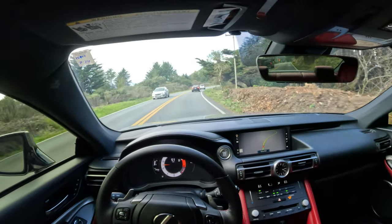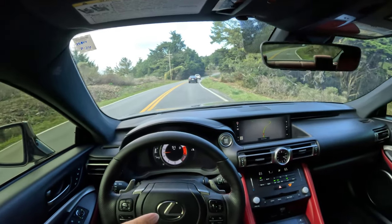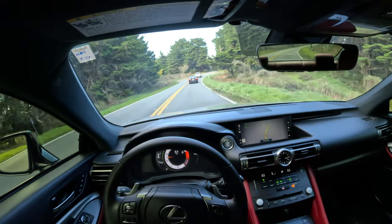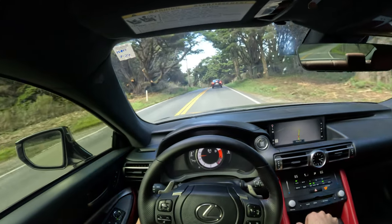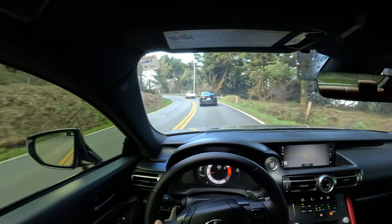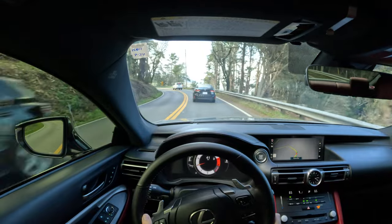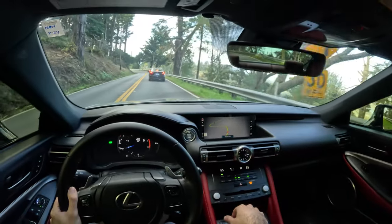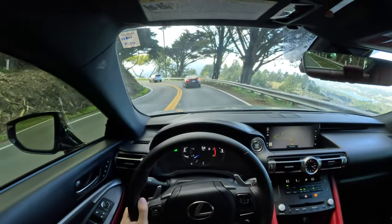I'm just gonna pull over at that scenic viewpoint that I stopped at last time when I did the Skyline video in this car, I think last December. There's a little viewpoint I'm gonna stop at. You can see SF from here. See that? All the tall buildings right there? That's SF.